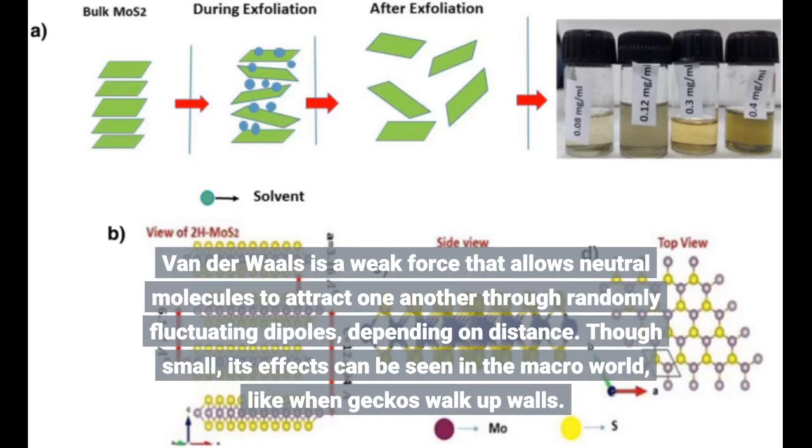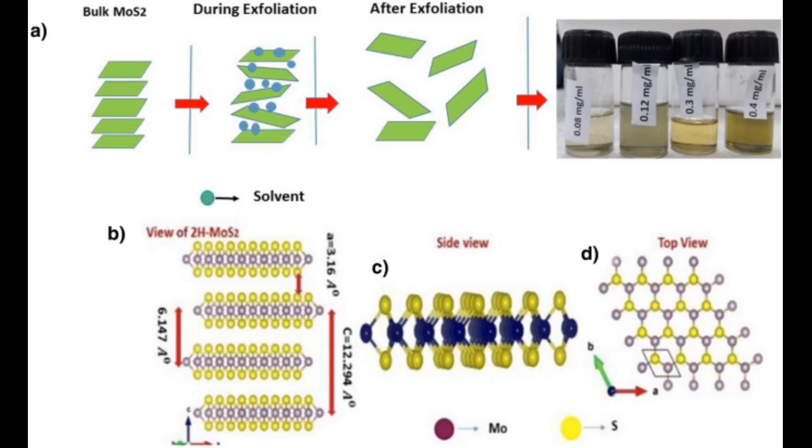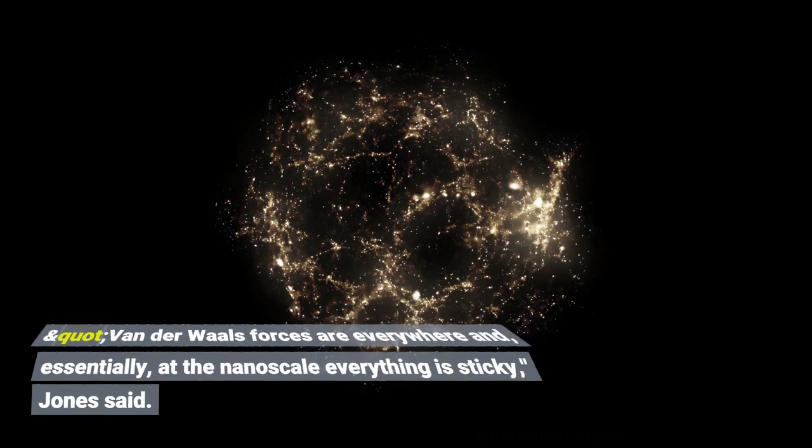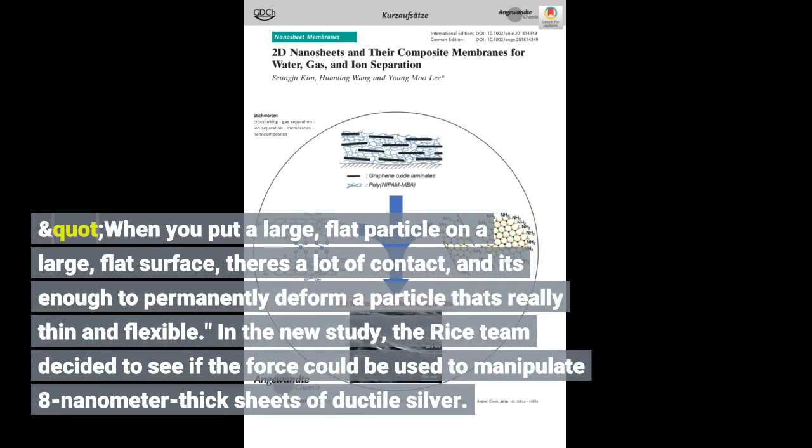Van der Waals is a weak force that allows neutral molecules to attract one another through randomly fluctuating dipoles, depending on distance. Though small, its effects can be seen in the macro world, like when geckos walk up walls. Van der Waals forces are everywhere and, essentially, at the nanoscale everything is sticky, Jones said. When you put a large, flat particle on a large, flat surface, there's a lot of contact, and it's enough to permanently deform a particle that's really thin and flexible.